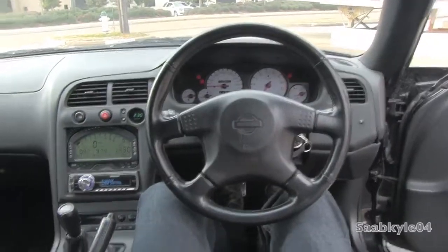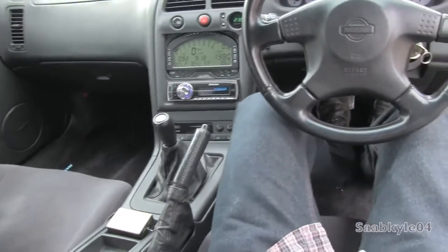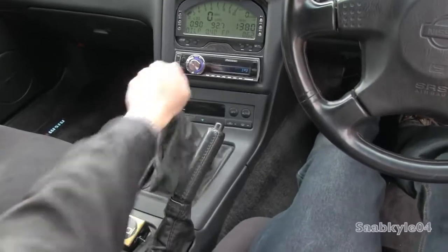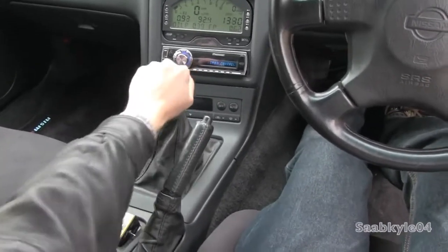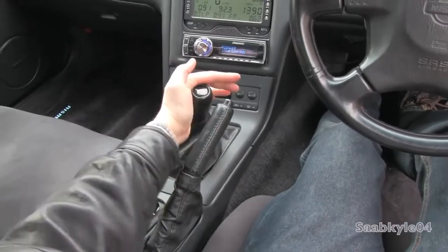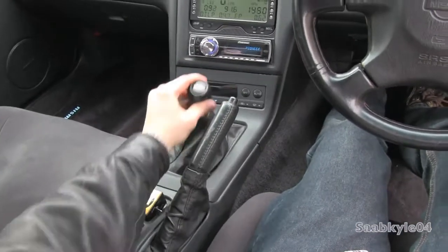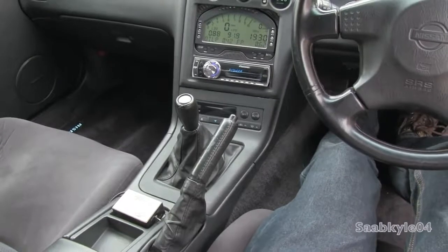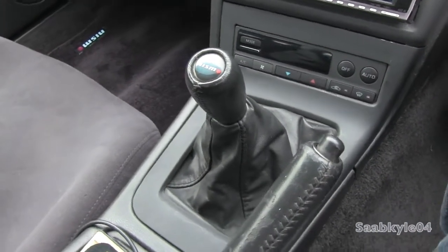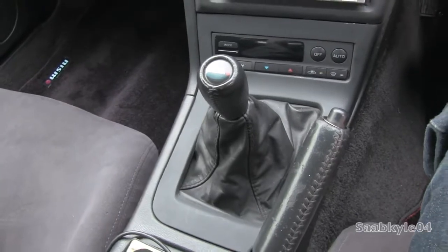As far as the gearbox, the GTR came only as a close ratio 5-speed manual, while more common Skylines could also be had in automatics depending on the trim level. V-Spec models also featured a 4-wheel independent channel analog braking system. All fed through a Nismo or Nissan Motorsports leather-wrapped shift knob and shift boot with a matching leather-wrapped e-brake.